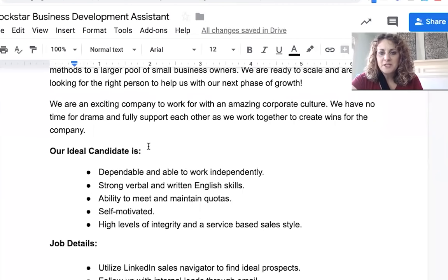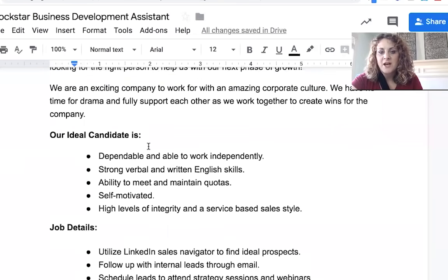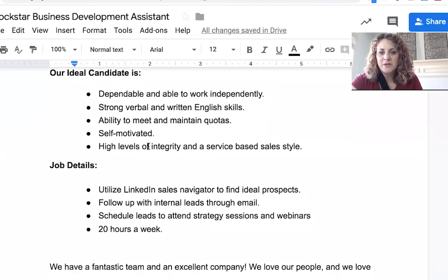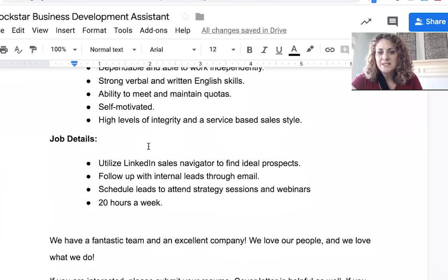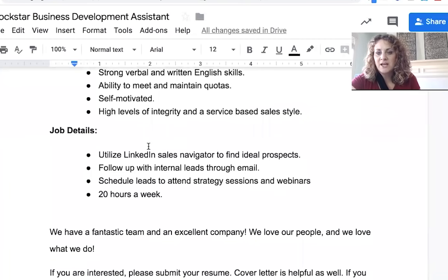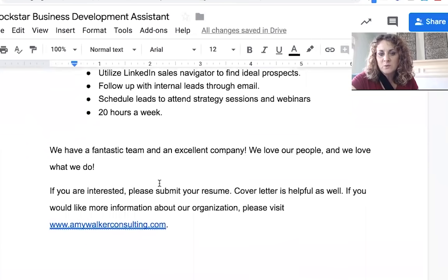We are an exciting company to work for with an amazing corporate culture. We have no time for drama and fully support each other as we work to create wins for the company. Our ideal candidate is dependable and able to work independently, strong verbal and written English skills, ability to meet and maintain quotas, self-motivated, high levels of integrity, and a service-based sales style. Job details: utilize LinkedIn Sales Navigator to find ideal prospects, follow up with internal leads through email, schedule leads to attend strategy sessions and webinars, and it will be 20 hours a week.